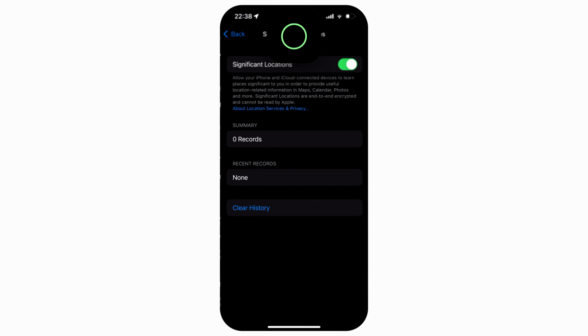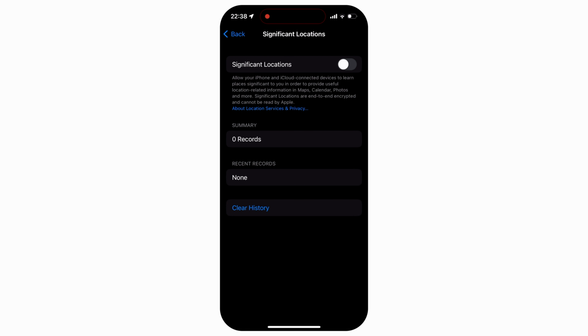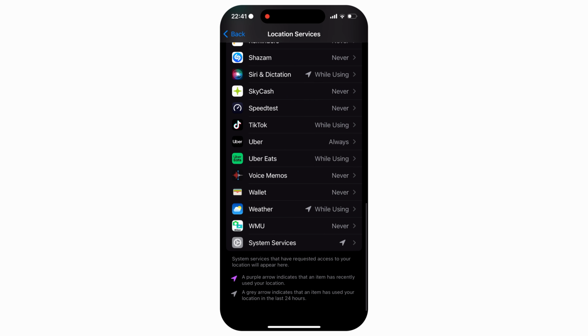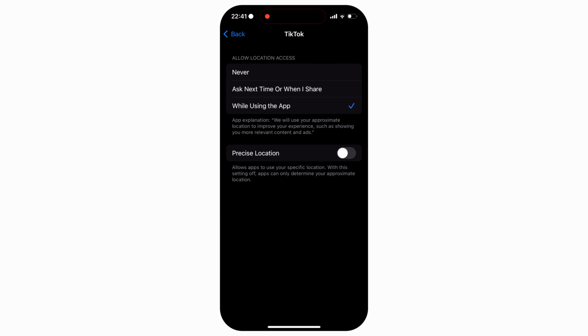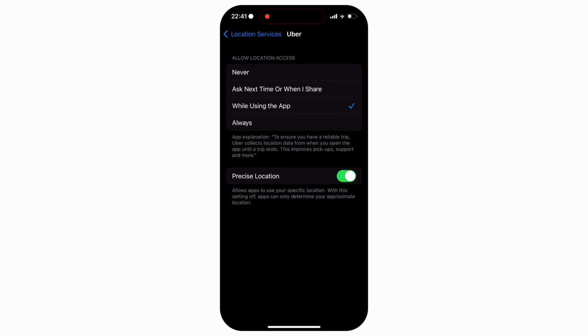Significant Locations are end-to-end encrypted, but I literally don't see any reason why your device should know your most visited places. We all know ourselves well what places we are visiting, and we don't need to risk potentially leaking this data. Going back to Location Services, let's make sure that every one of our apps has appropriate rights to our location. If we know that an application doesn't need our location, we can change its permission to Never.